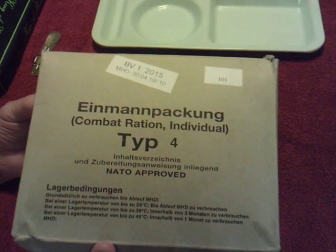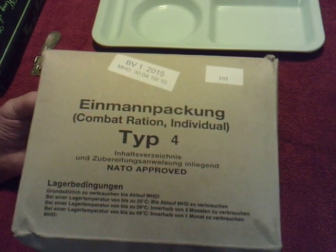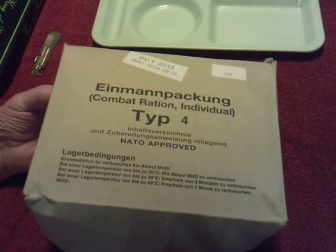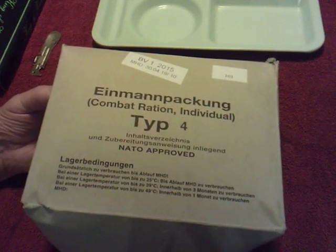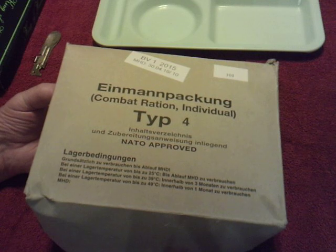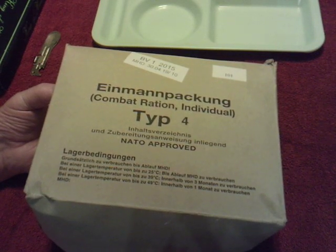Now, this is the German Einmannpackung one-man pack combat ration individual type 4. There is a lot of food in here, so I'm going to have to adjust the table from time to time just to show you what it is. The first installment, we'll look at the ingredients, components, and have breakfast. It is about 5:30 in the morning here in Kentucky right now on a Saturday morning. So breakfast would probably go pretty good.